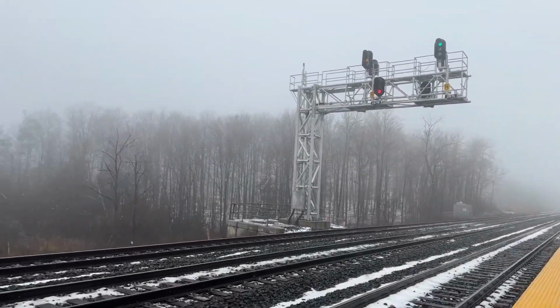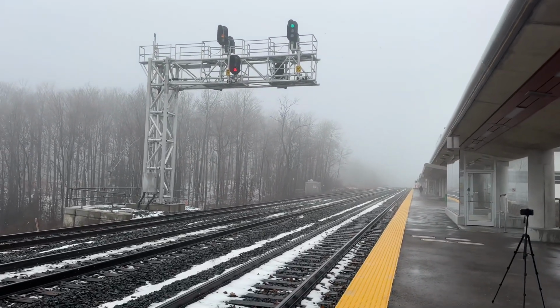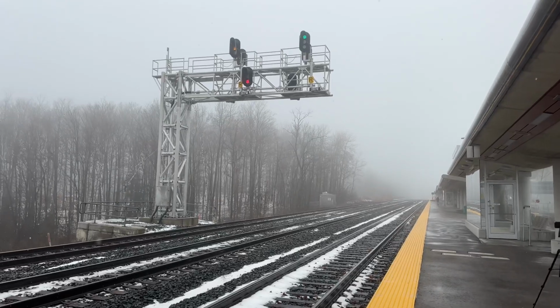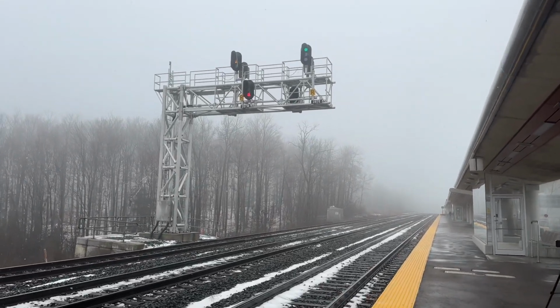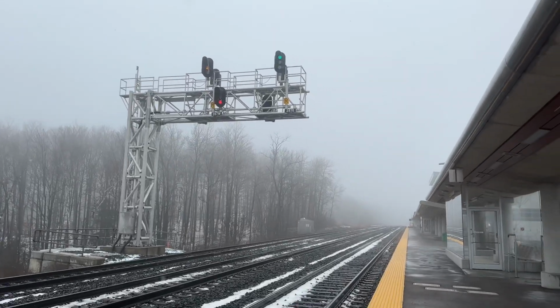Anyways, I will pause up now until CN Q183 shows up next, or either 105 will show up, because 105 is running today, too. So, I'll pause up now until the next Northbound train shows up. See you in a bit.